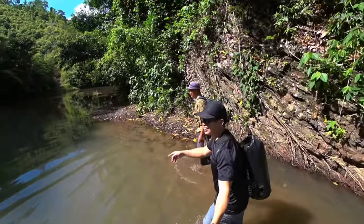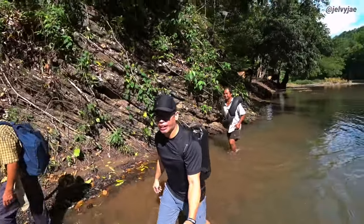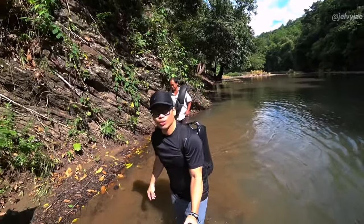That's a dog called Itam. And Itam is going to accompany us for our water trekking here in Sungai Baliajung.